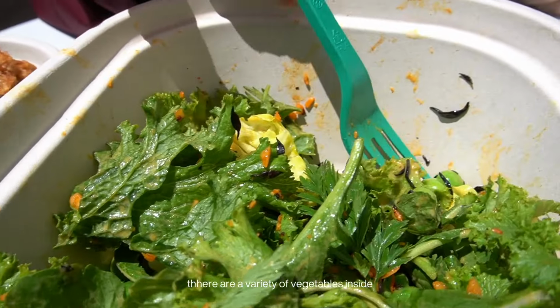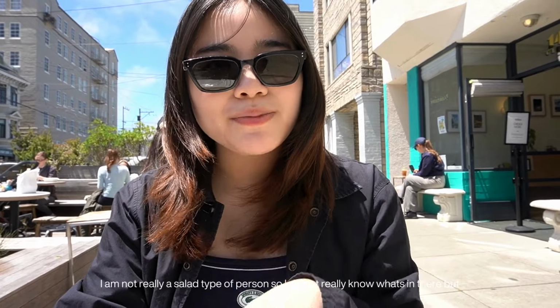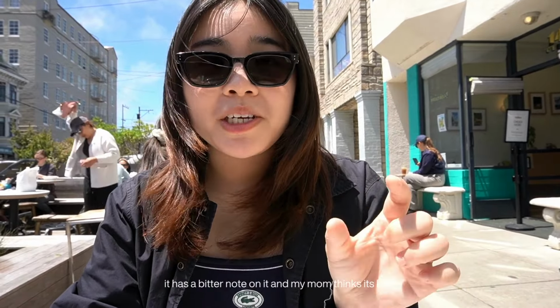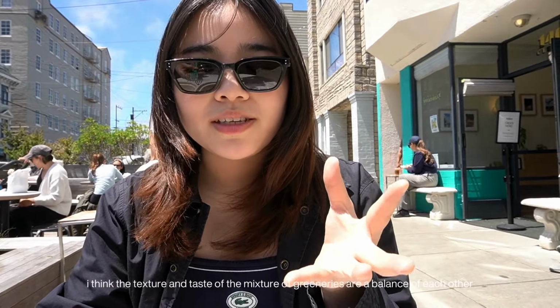Overall, I think it's good. There are a variety of vegetables inside. I am not a salad type of person, so I do not really know what's in there, but there's a bitter note on it, and my mom thinks it's kale, but we're not too sure about that. Overall, I think the mixture of the salad, the greeneries are a real balance of each other, and the dressing itself makes it really light to eat. So yeah, I think the salad and the karaage pair well with each other. We're continuing to eat now.